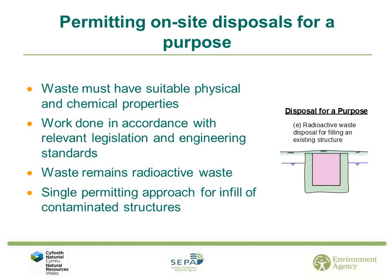Any works must be done in accordance with relevant legislation and must apply good engineering standards and good practice. Even though the radioactive waste is being used as a suitable replacement for clean material in carrying out the specific purpose on a decommissioning nuclear site, it remains radioactive waste. As such, its deposit is a disposal that needs to be authorised.